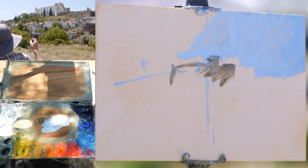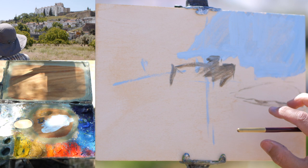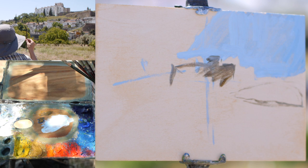Now with that composition, we're going to end up with another little section down here, which is very similar in size and shape to this, which might not be such a great idea. So what if we put the other tower in the middle?